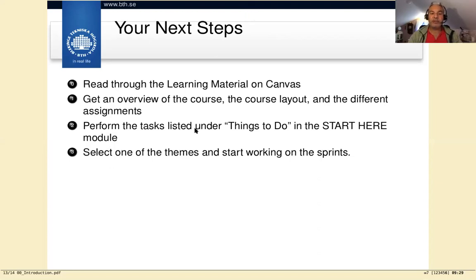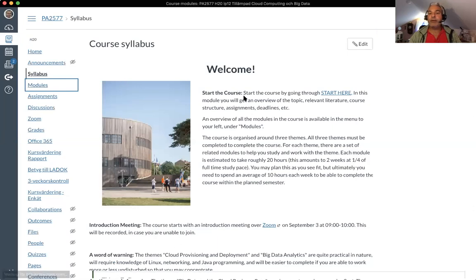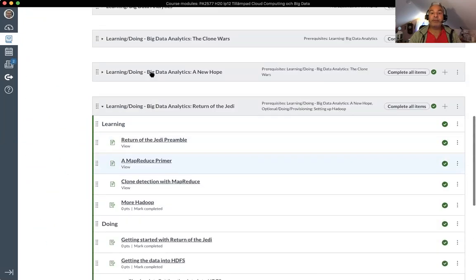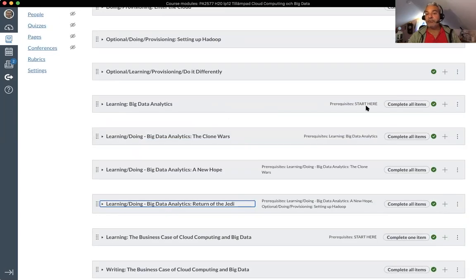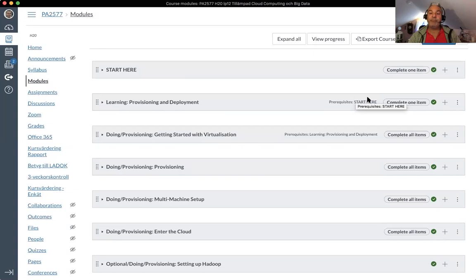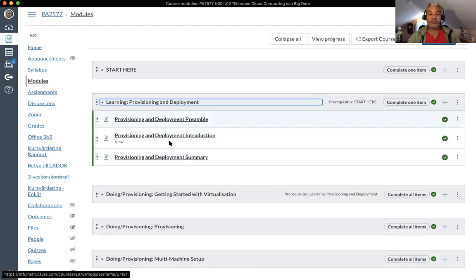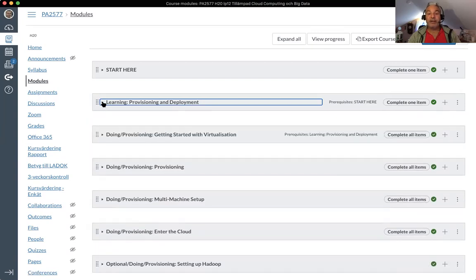Hang on, let me switch over and see. It could be that they are requiring that you have done things before. So if you see here that there are prerequisites, you have to have done the things that are listed in the prerequisites before they are available to you. For the provisioning theme and those modules, it's not that much. You need to have done the Start Here module, and you need to have done the learning of provisioning and deployment. Basically read through these things, and especially this one, you need to view that one.